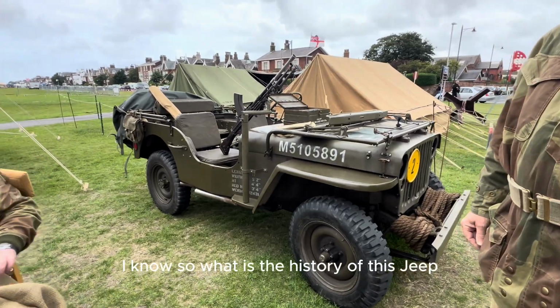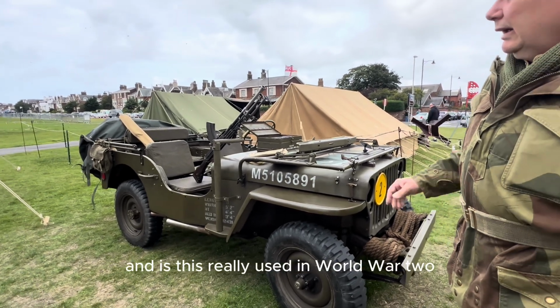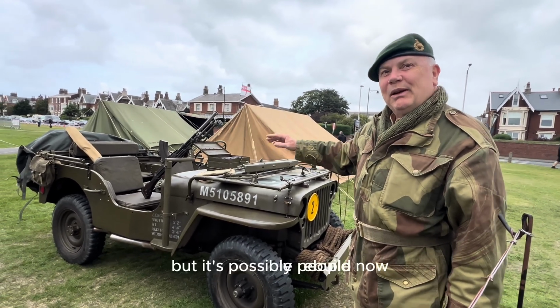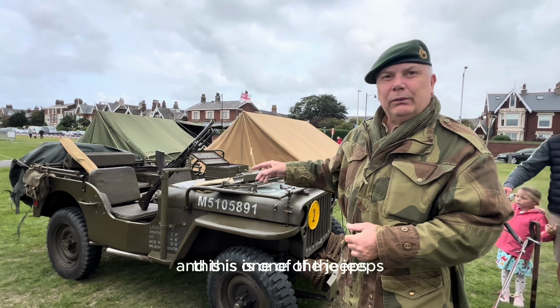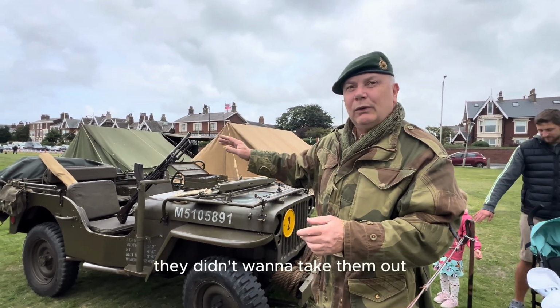So what is the history of this Jeep? This looks very old, and is this really used in World War II? Yes and no. Basically, there'll be parts of this that were used in World War II, but it's mostly rebuilt now. Obviously, it's 80-odd years old. And this is one of the Jeeps that the Americans left in Europe in 1945. They didn't want to take them home.